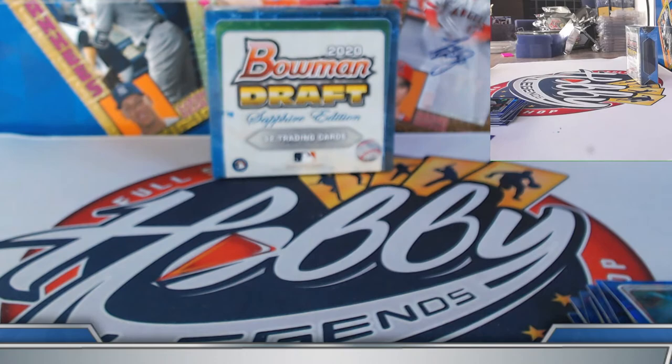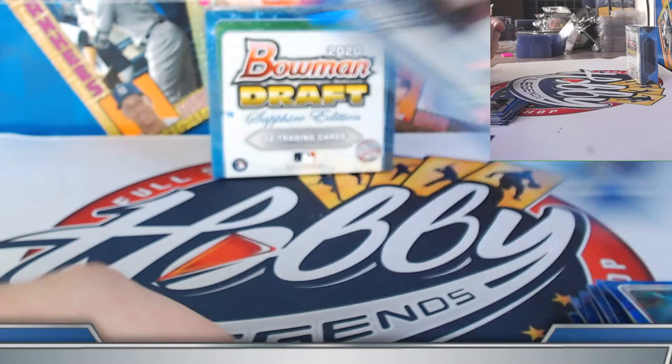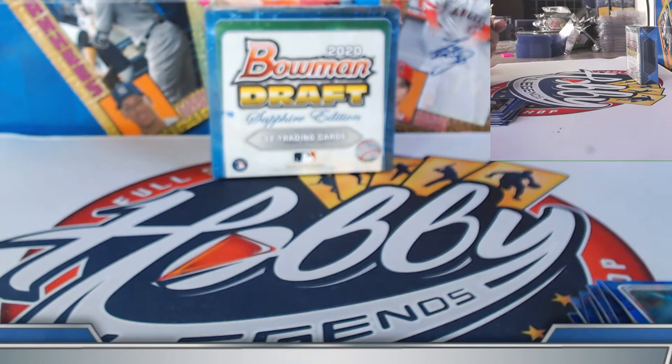Number 4, Julio Rodriguez. Number 2 for the Max Mayer spot after a slow start as well. And Jordan Walker, he's up there now. 4 for the Walker spot.